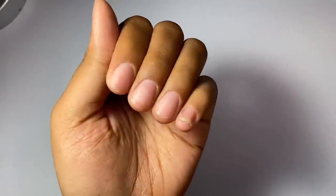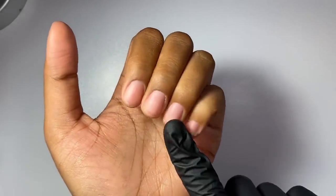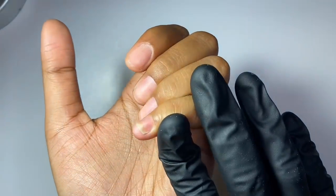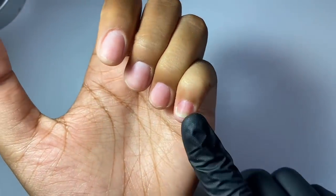So to start off my nail prep, I'm just going to file my nails nice and even because I am doing clear nails today. And I want to make sure that my pinky blends in as best as possible because she's trying her best, but I don't want it to show through. So I'm just going to cut down my pinky just a little bit and I'll be right back.